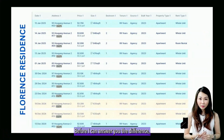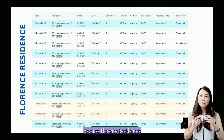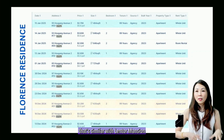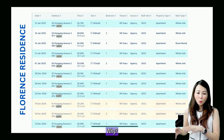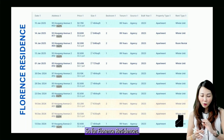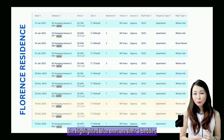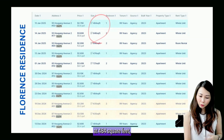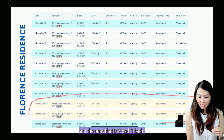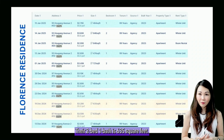Before I can answer you the difference, let's look at Florence Residences. Why Florence Residences? Because Florence Residences has very good characteristics that are similar with Lentor Mansion versus Lentor Central. Why? Because they have 1-bedder as well as 2-bed, 1-bath. So for Florence Residences, the highlighted blue ones are their 1-bedder at 484 square feet, as you may know by now. And the ones in beige, which is over here, are the 2-bed, 1-bath. Their 2-bed, 1-bath is 635 square feet.